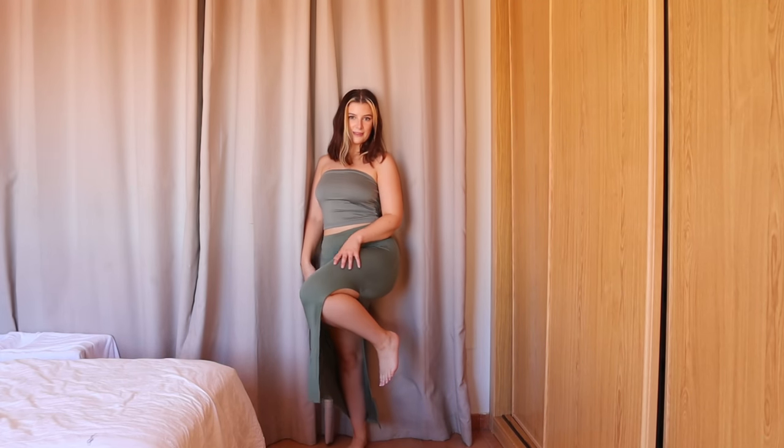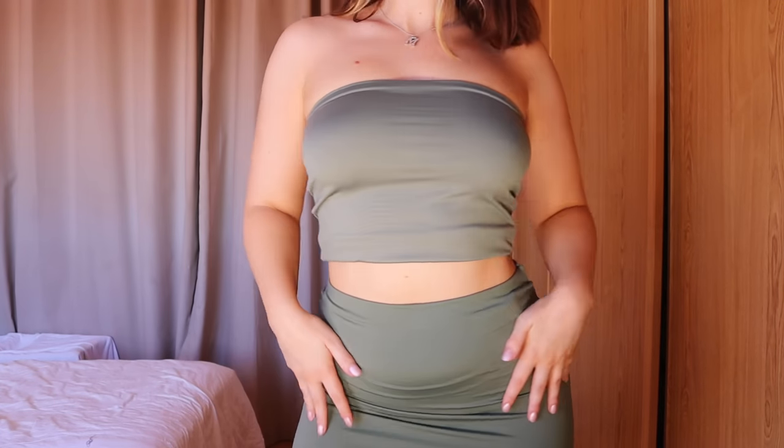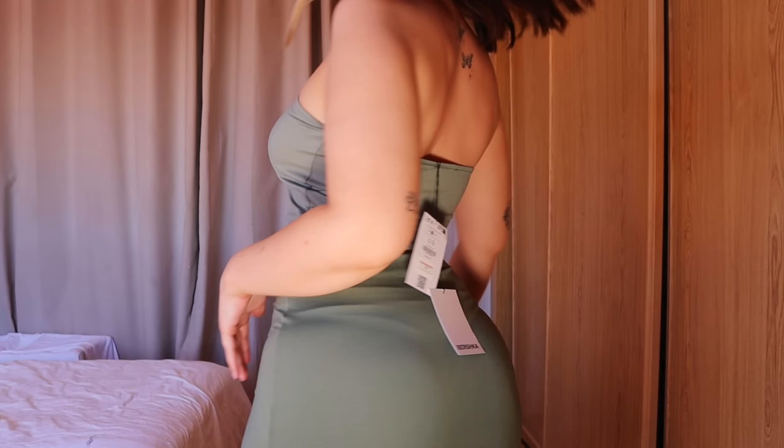This is what the outfit is meant to look like. So we have the bandeau style top and then the long skirt. It has this slit here. I think it looks really, really good. Like I said, there's something about a two-piece. I think it looks really sexy.